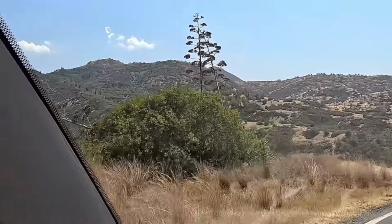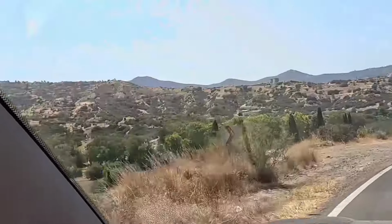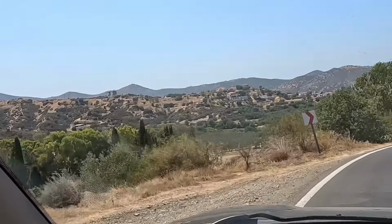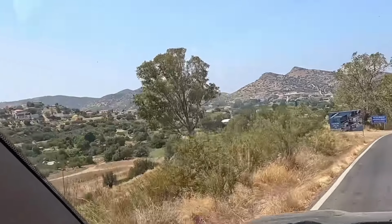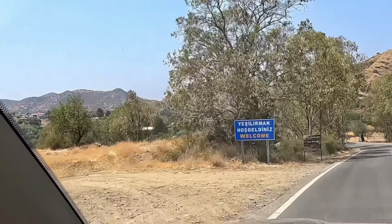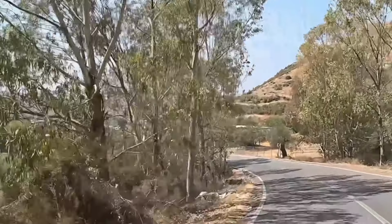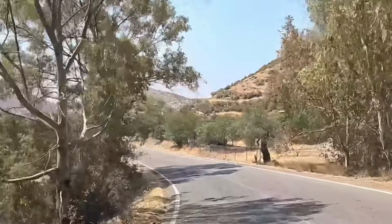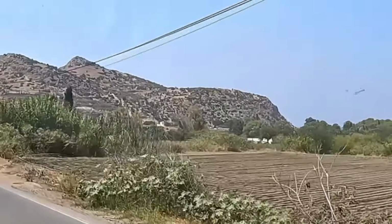As you can see, Yeşilyermak is nestled into the foothills of the Troodos Mountains. We're going to drive right through the village in the first instance and take you up to very close to the border with the Greek Cypriot Republic. It's a very beautiful little place, this. It's one of our favourite villages and it's well worth a visit. Every square inch of land is cultivated here.